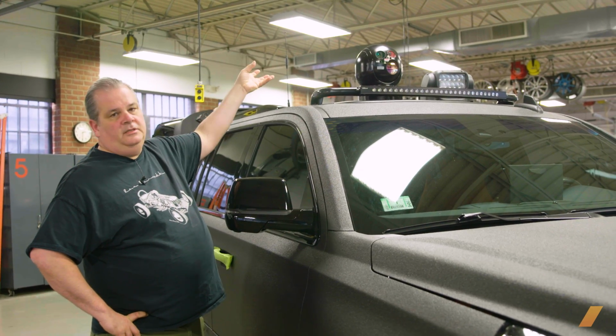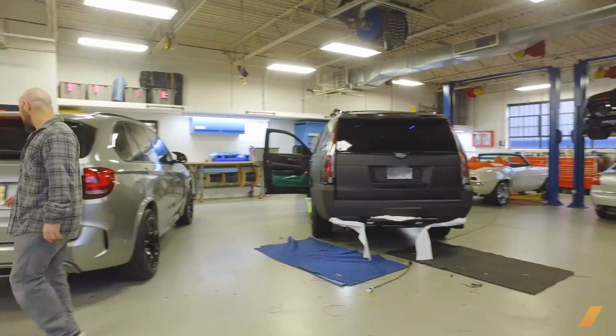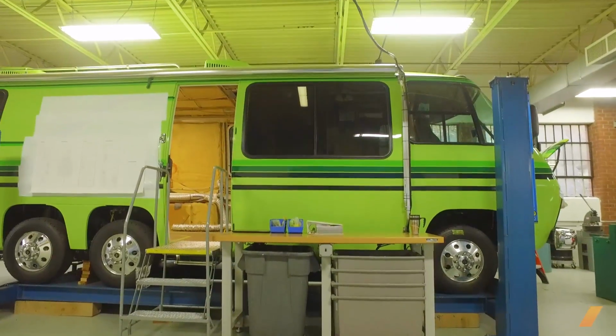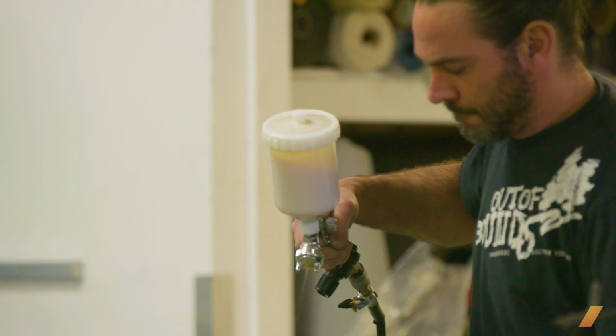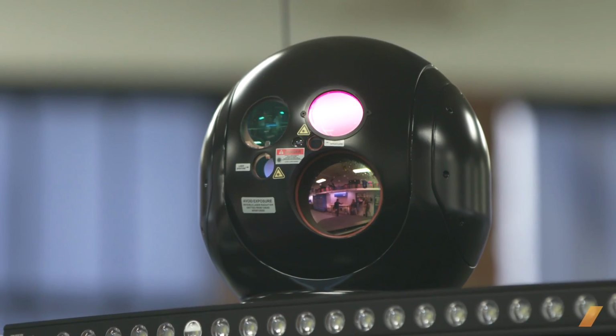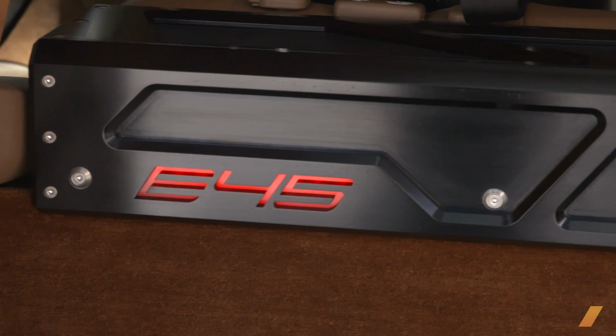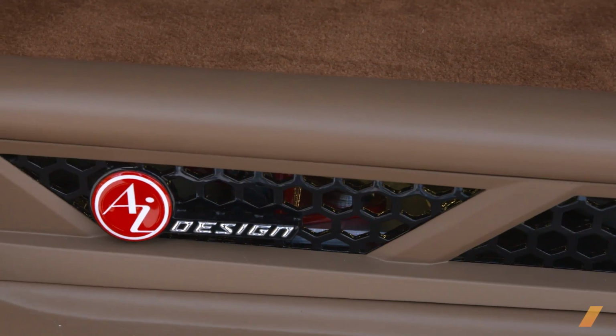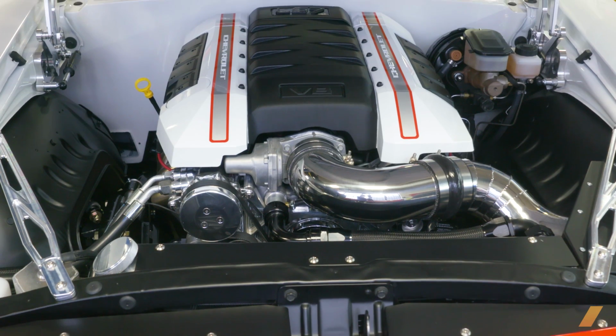My name is Matthew Figliola, and I'm the owner and founder of AI Design. AI Design is an automotive customization studio in the New York metro area. I'm more comfortable with more complexity than with less. I prefer the work to be complex. I don't like it when it's simple. Our craft is tailoring a vehicle to its owner, and we do it like no one else.